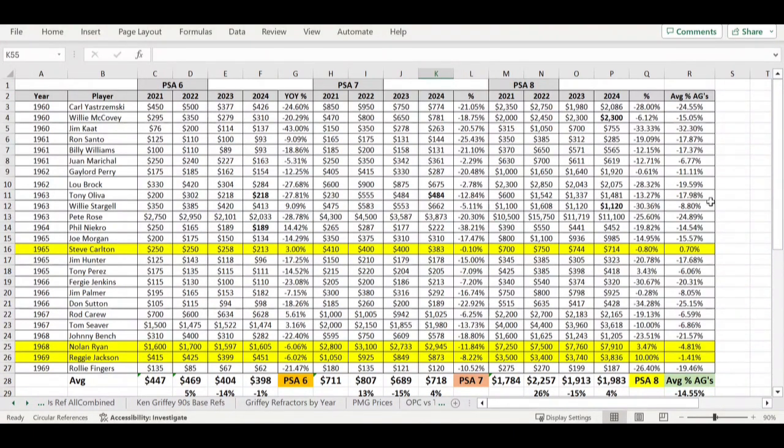All right, we are back, and I have a spreadsheet here. Now, some people may remember the spreadsheet from a video I did before, where I compared 2021 versus 2022 Hall of Fame prices for the 60s. So this is every Hall of Fame rookie card from the 60s, and I compare the price change from 21 to 22 for PSA 6, 7, and 8 graded Hall of Famers. The reason I did it like this was so that you could see what the price changes looked like overall from 21 to 22.